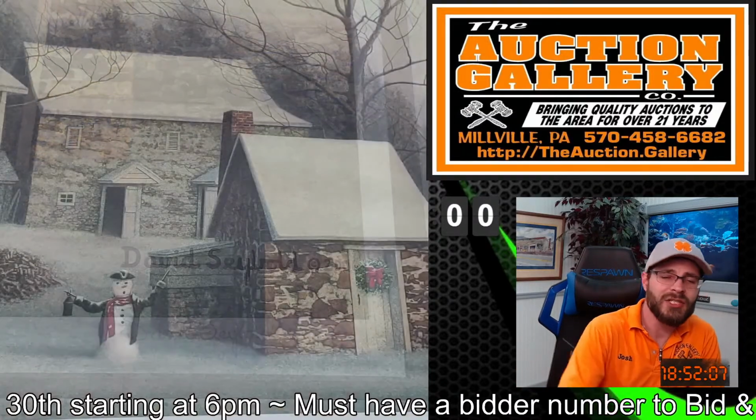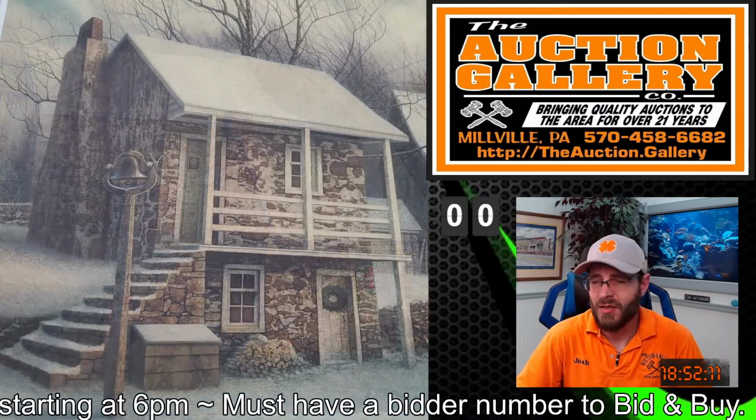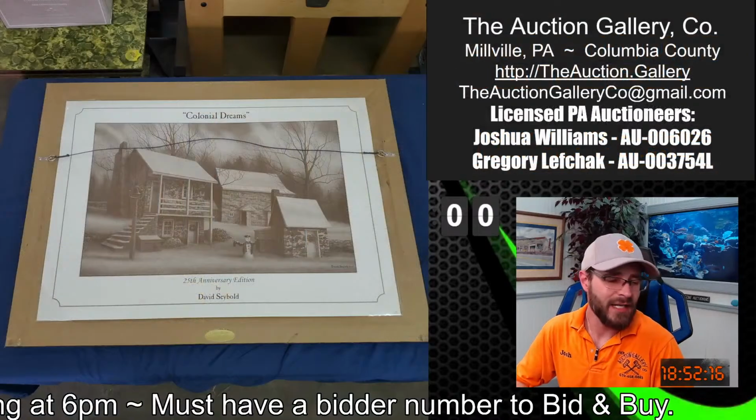I've got 190 looking for 200, going once. 190 looking for 200, going twice. 190's on, looking for 200, going three times. 190 buys right there, 190 on the phone bid.